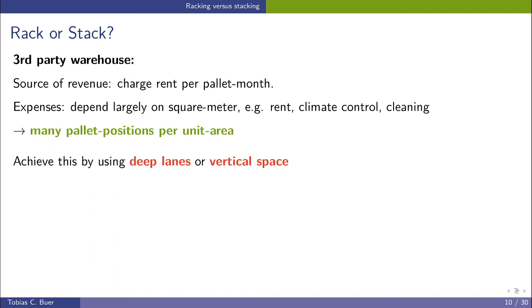In such a situation, of course, in order to maximize your profit, you should have as many pallet positions per unit area of your warehouse. You want to use the space as efficiently as possible, put as many pallets as possible into this area. And you can achieve this by using deep lanes or vertical space.